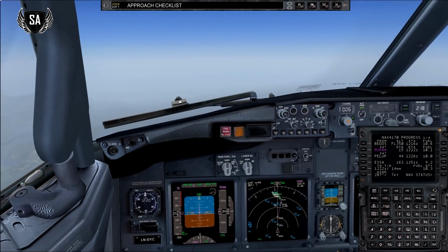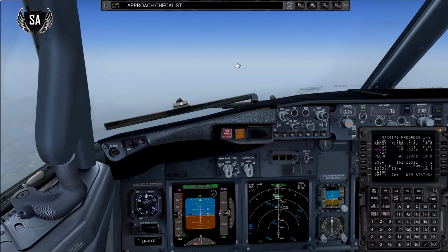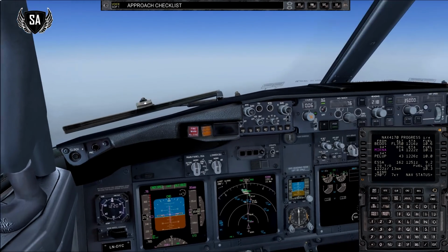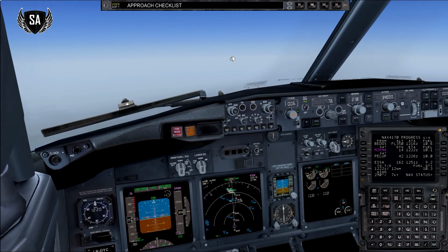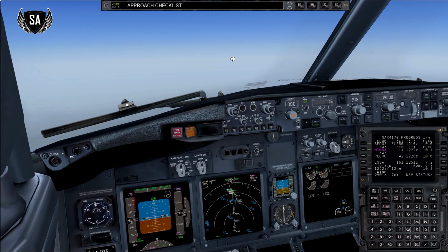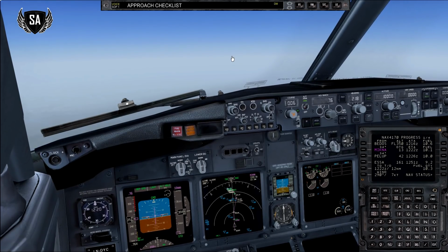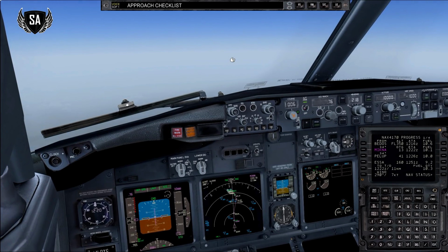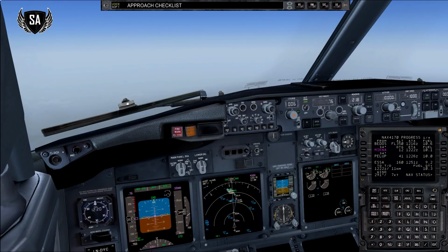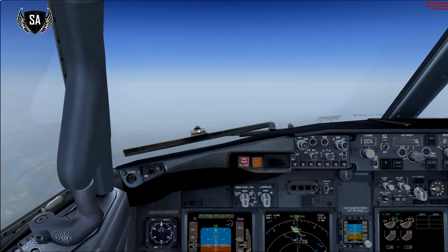Alright guys, that's about it. I'm going to go ahead and set a vertical speed of 1,000 feet until I reach my descent profile. Let's go ahead and set this for 10,000. Vertical speed 1,000. We'll march down at 1,000 feet per minute until we catch up with our descent path. Until then, I'll catch you guys just before we get to 10,000 feet.